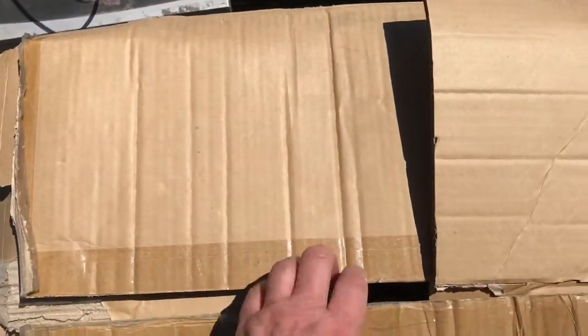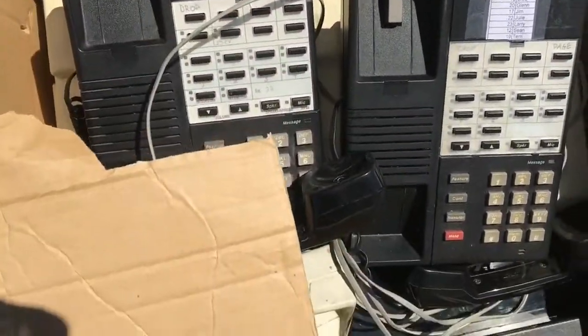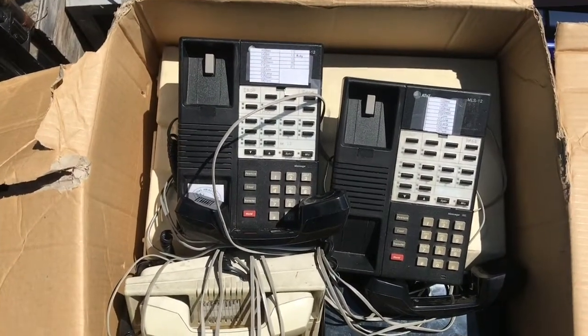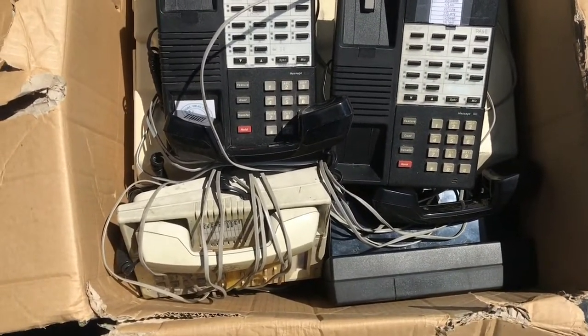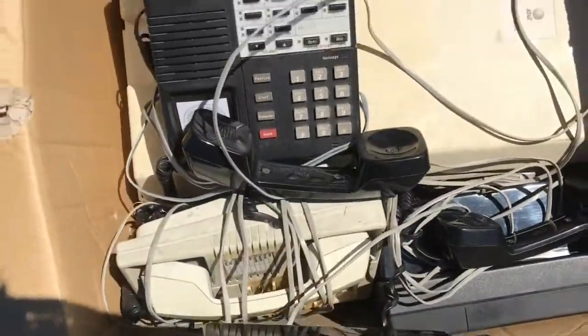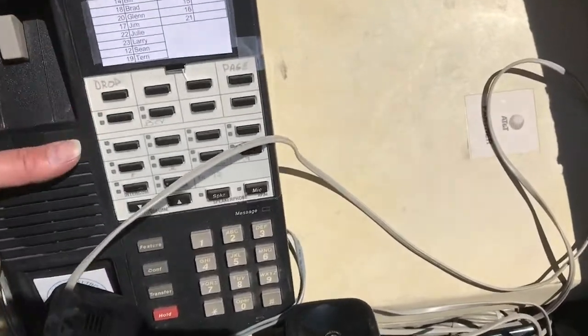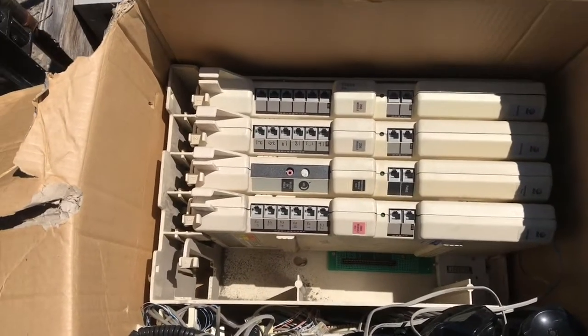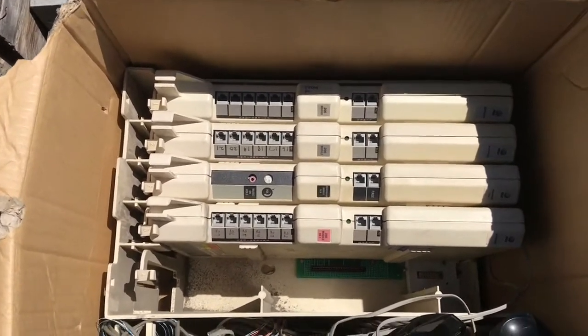All right. So in this box we have phones, and I think this is the system they had before the system they had when I left, and it's AT&T. These are AT&T phones. And then this is like an AT&T. All right. So this is what's inside that thing that said AT&T partner.